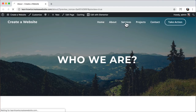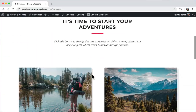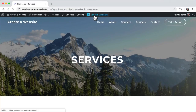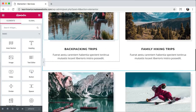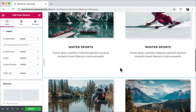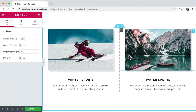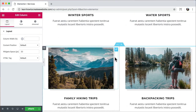All right, next we're going to click on Services, and let's learn how to rearrange this page. We're going to rearrange some of these rows and columns, and maybe we'll enhance an image. So let's click Edit with Elementor, and if we scroll down, we can click, hold, and drag an entire section and sort of wiggle it up and let it go. And now that section is on top of the other one. And now let's click, hold, and drag this column to this side, and click, hold, and drag this column to this side. And now let's enhance an image.